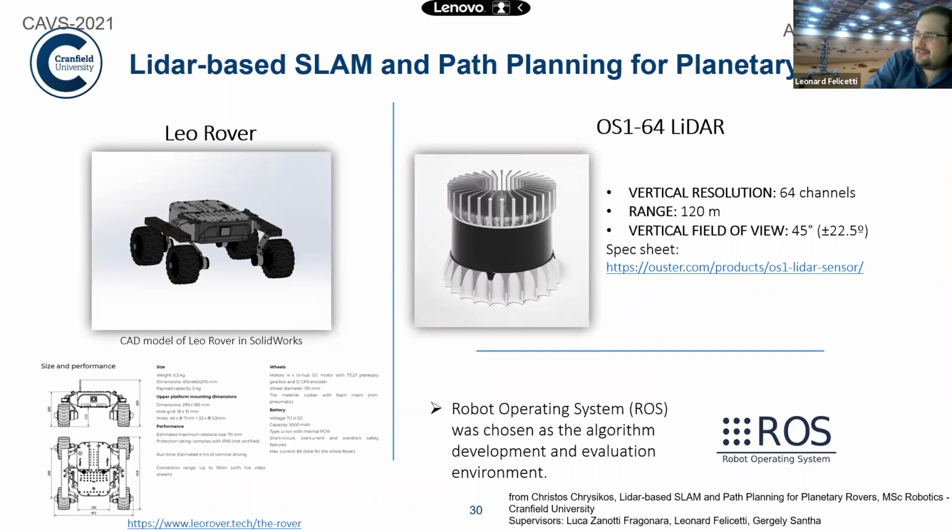The Leo rover platform, plus quite a good LiDAR, I would say. It's an Ouster one with 64 pins, so channels that are scanning simultaneously. So we can do a 3D construction of the environment in theory with that. You can see the range is 100 meters, so it was quite a nice device.